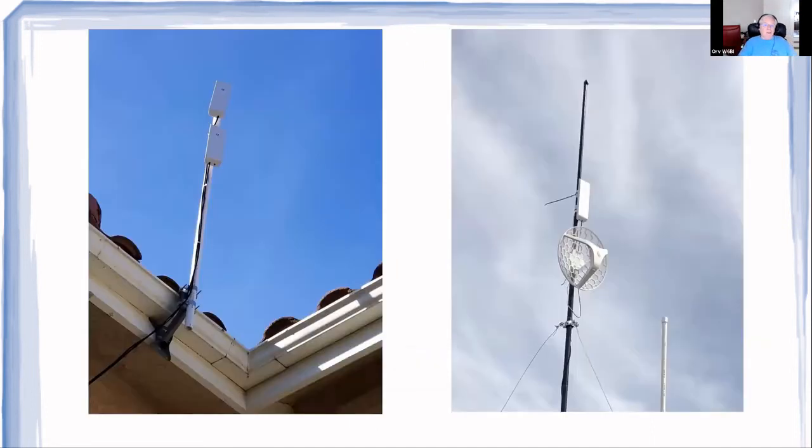Some screenshots of some typical home installations. They're all over the map, as you'd expect. On the left, a couple of nano stations for 2 and 5 gigs. And why would he have that? Well, at the site he links to 3.5 miles away, they have 2 gig and 5 gig user access points. If one of those goes down, he still has connectivity.